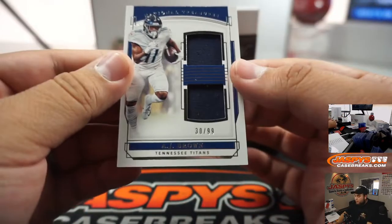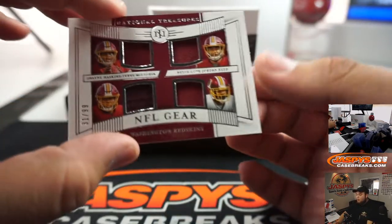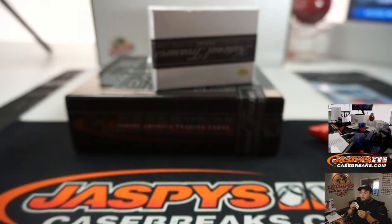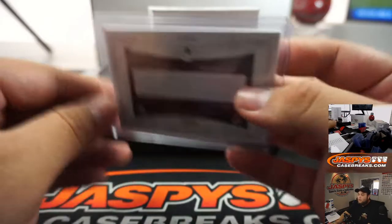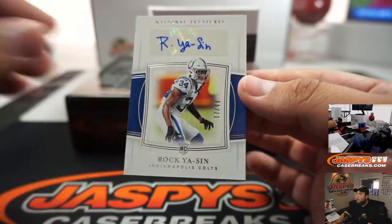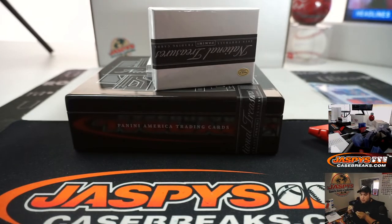We got a little A.J. Brown relic, 30 out of 99. Spot zero going to Mark. Quad, Haskins, Lauren, and Love, Jordan Reed. Oh, is there really? That's awesome, man. Well, this is the product that you would pretty much do all those legends and Hall of Famers for a lot of teams, especially like the Eagles, you know? That's where you would bring those out. Rocky Asin, 17 out of 99. Colts, TJ with that one.